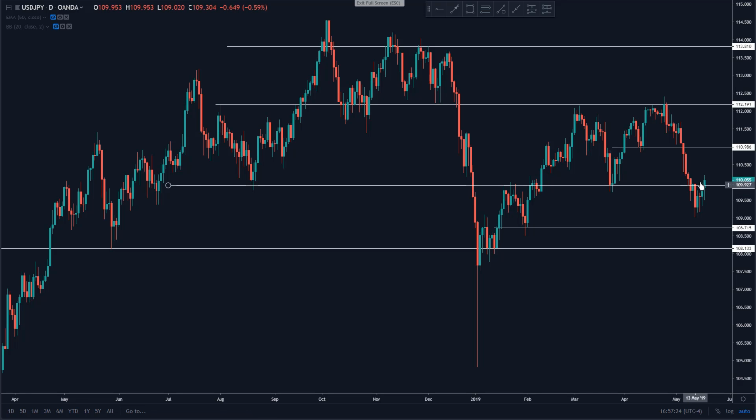But that nice rejection candle, I expect this to maybe correct up a little bit higher, maybe even to the 111 area, 110.50 to 111, and then start to trade down here, start to correct to the downside.